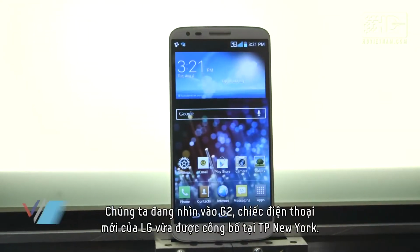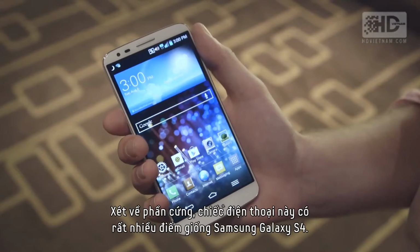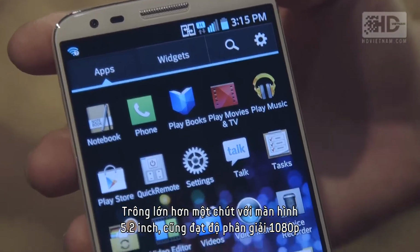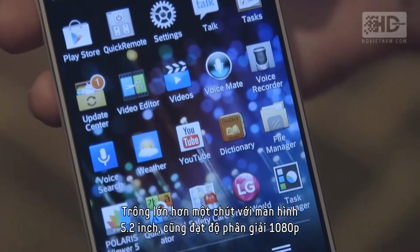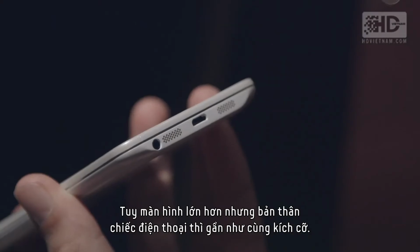Guys, it's David with The Verge, and we're here looking at the new LG G2, which was just announced here in New York City. From a hardware perspective, this phone is a lot like the Samsung Galaxy S4. It's a little bit bigger, it has a 5.2-inch screen, it's also 1080p, and it looks really great. The screen is bigger, but the phone itself is actually about the same size.